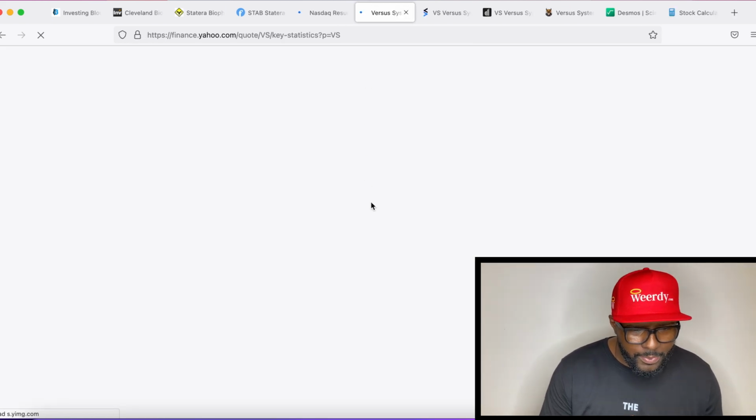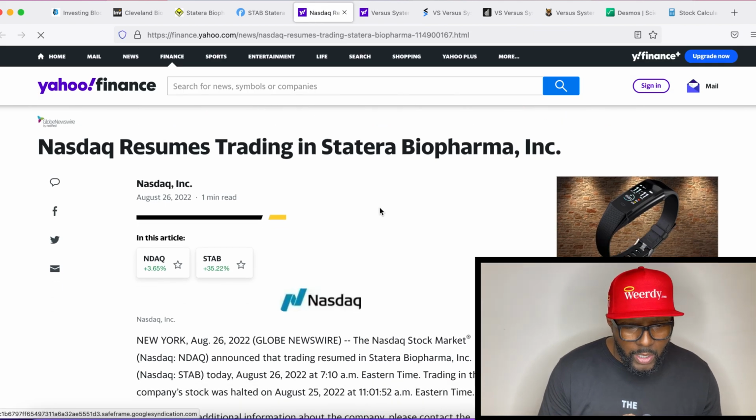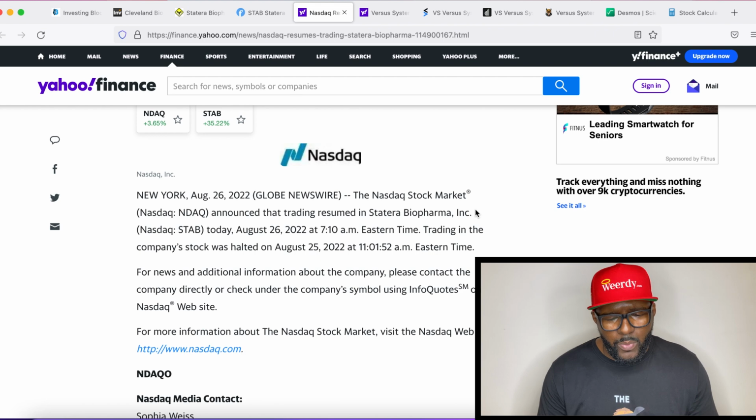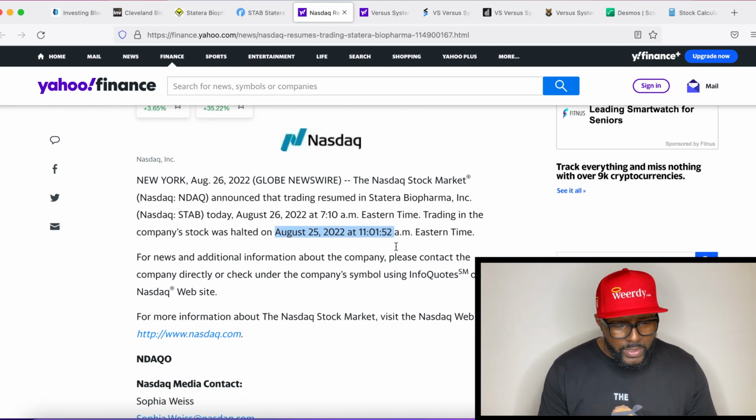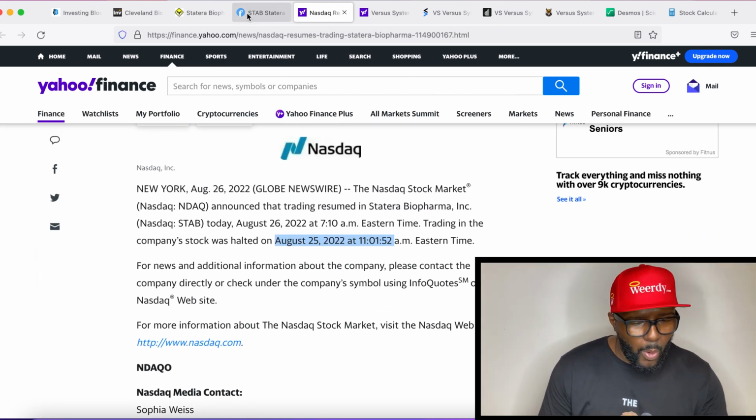All right, what do they mean? I need a little more information about that if possible. Okay, here we go. It says the NASDAQ stock market announced that trading resumed today. Trading in the company's stock was halted. It was halted? Really? On August 25th. Why? Does it tell you why it was halted? It doesn't. Great job, article. Okay, wait a minute. But we can do our own research.